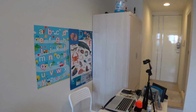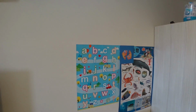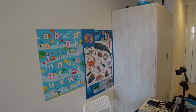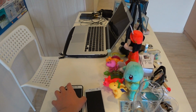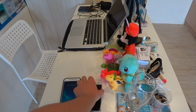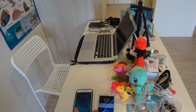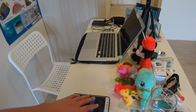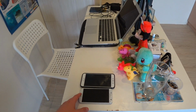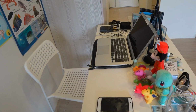Here is my teaching area, guys. So one of the companies I work for is Palfish. There's their logo. Got my ABCs, some water animals because I love the water. Here is my desk, and can you believe it? I have 2 phones. I have a Vivo and I have a Galaxy S7. One broke, I decided to fix it, so now I have 2. It's always good to have a backup phone, especially being a traveler and solo traveler.